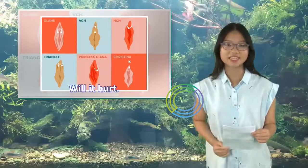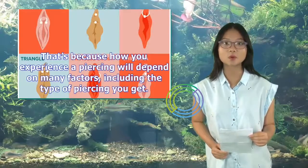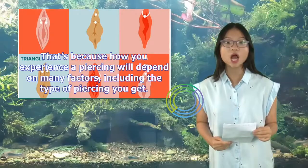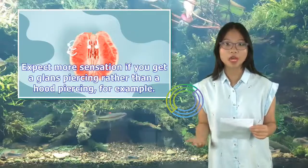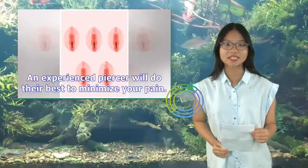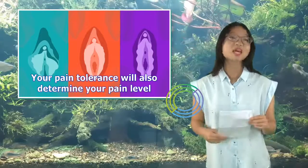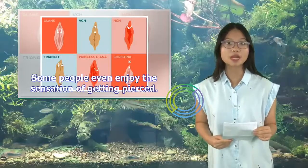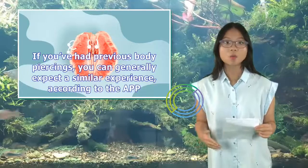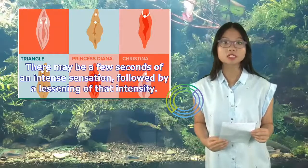Will it hurt? If you ask 10 people if it hurt when they got their genital piercing, you'll likely get 10 different answers. That's because how you experience a piercing will depend on many factors, including the type of piercing you get. Expect more sensation if you get a glans piercing rather than a hood piercing, for example. An experienced piercer will do their best to minimize your pain. Your pain tolerance will also determine your pain level. Some people even enjoy the sensation of getting pierced. If you've had previous body piercings, you can generally expect a similar experience, according to the APP. There may be a few seconds of an intense sensation, followed by a lessening of that intensity.